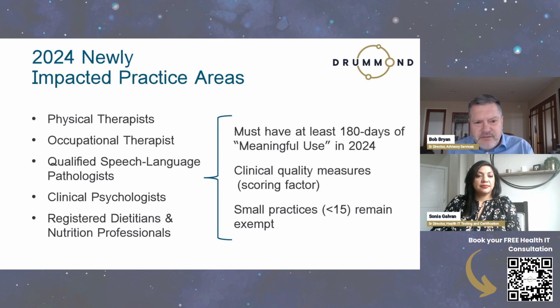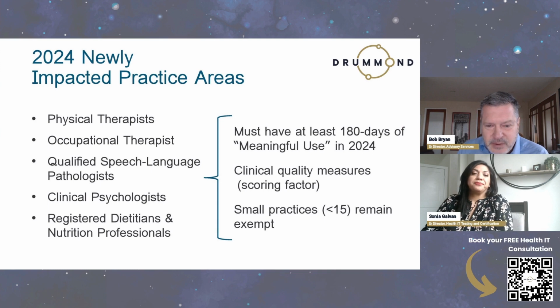So I know that different EHRs specialize in different ways and may cover a number of these categories of clinicians. But the key thing is there were exemptions from using certified technology for these areas in 2023 and before that. Those exemptions have gone away. And we'll talk a little bit about the scoring methodology in a minute here. But a few things to note about this.